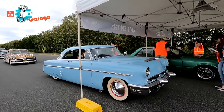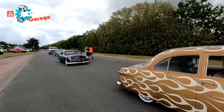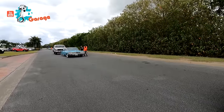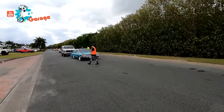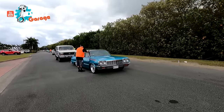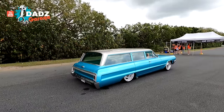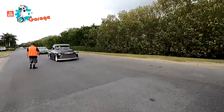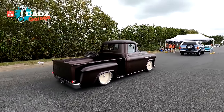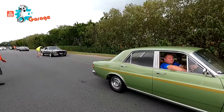There we go. We're all rolling in. All the cool kids are here. There you go, right? Look at this one. Have a look at these. Well oiled machine here, I can tell you. Very nice. Have a look at that. A Bronco. Gotta love a Bronco. Very, very nice. Low and tough. Oh, yeah. Oh, beautiful example.